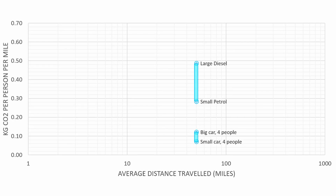Well, a good way to think about carbon emissions is not just the carbon per mile, but actually the carbon per person per mile. Carpooling is a great way to reduce your carbon footprint. And actually a car with 4 people in it produces nearly 4 times less carbon than a car with just 1 person in it. And I say nearly because presumably the car would run less efficiently when it has that much more weight in it.